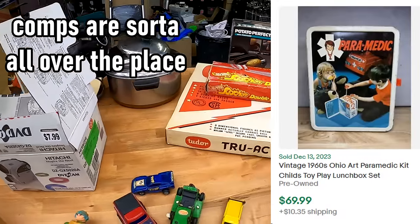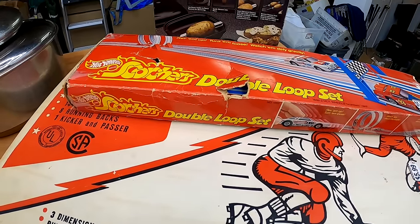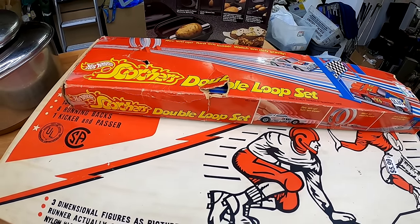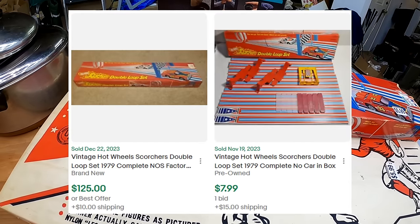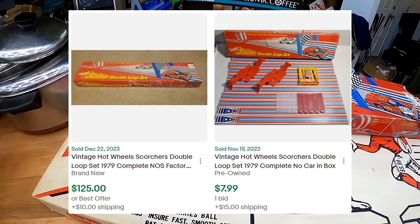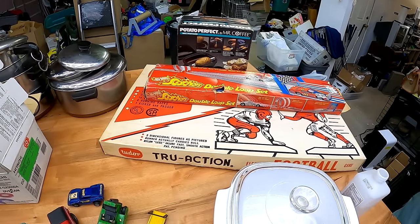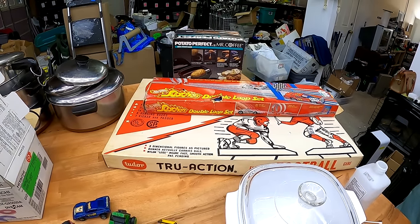I thought probably one of the coolest things was getting this Hot Wheels Scorcher double loop set. There's a sold for a new one for like $120. Of course, this isn't new. And then there's a sold for a used one that went at auction. So, I mean, we're going to have to figure out where exactly in the middle there we're going to ask for it and to buy it now.